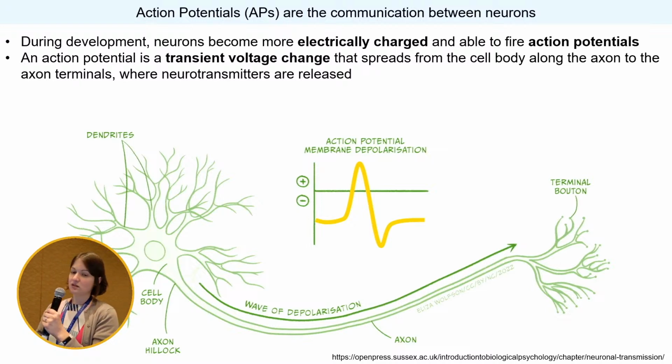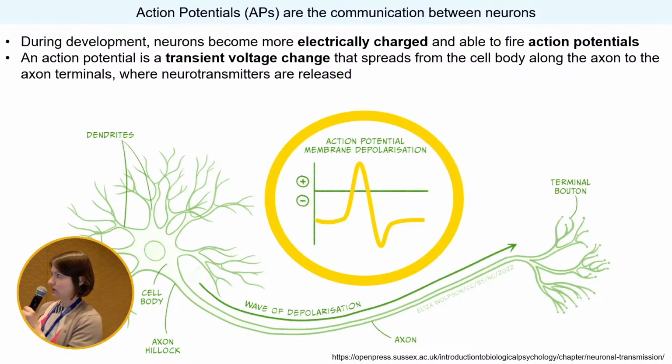It starts here at the cell body, and then that action potential travels along the axon all the way to the axon terminals. And when this action potential hits the end of the neuron, this is where the neurotransmitters are released. So this is a truly foundational aspect of how neurons communicate with each other. But I focused on properties of these action potentials, both their shape and their frequency, to really describe the functional output of these cells in culture.